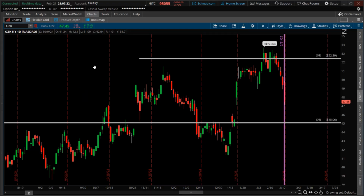Today's Friday, February 21st, and this is an end of day or end of week review on Bank of the Ozarks. So as of today's close, the stock ended the week at $47.45, and in overall trading, the stock was down $1.95.